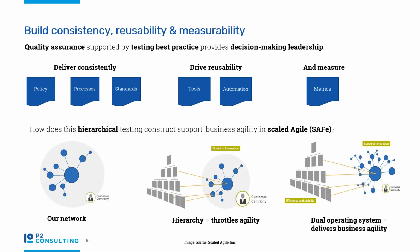SAFe, or Scaled Agile, describes a dual operating system that allows for testing best practice, quality assurance, policies, processes, standards, tools and automation at the service level, while supporting agility by providing testing resources, tools and automation that can align to the selected SAFe methodology. This ensures that agility is retained while test delivery is governed by the three dimensions of consistency, reusability, and measurability.